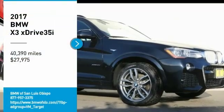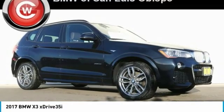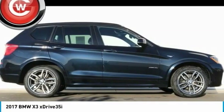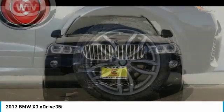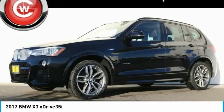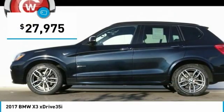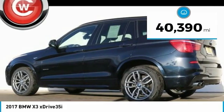We are pleased to show you the 2017 X3. BMW X3 builds on the success of the original by developing its core competencies while adding new technology to establish new benchmarks for agility, efficiency, and comfort, and is priced below $30,000. This vehicle has less than 45,000 miles.